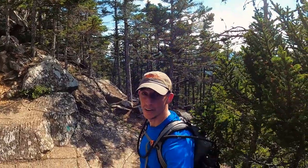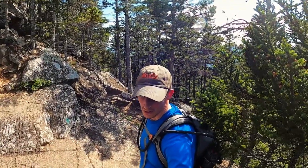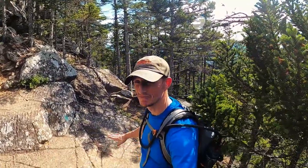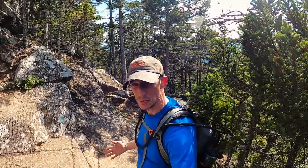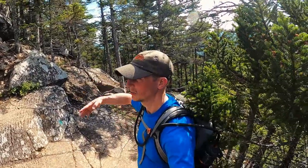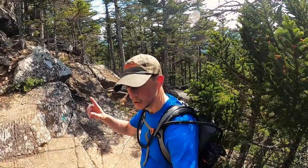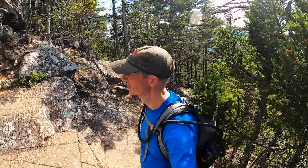So we are just about out of the forest portion of the trail, and despite its relatively low elevation, Borestone's not even 2,000 feet, it's pretty close, but you still get some balds, some exposed 360 degree views from both peaks, so we'll be heading up that.